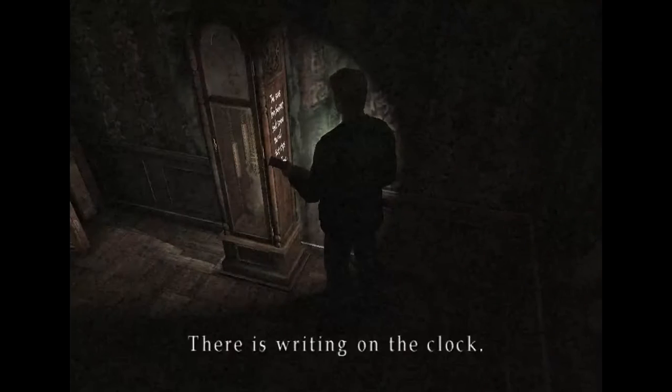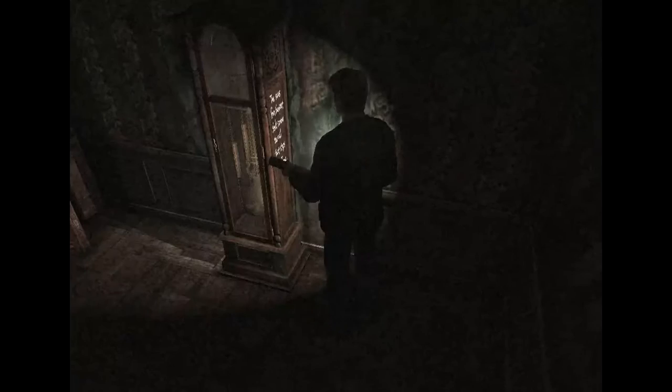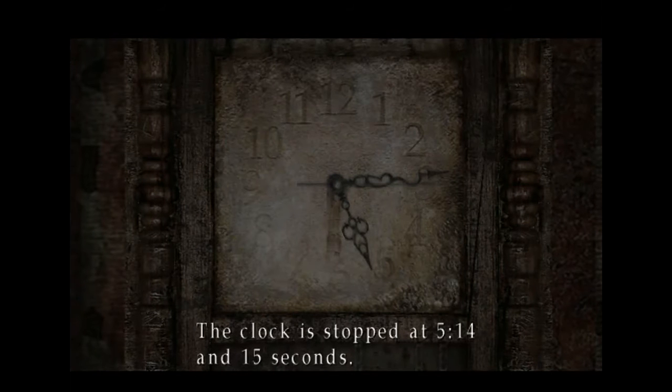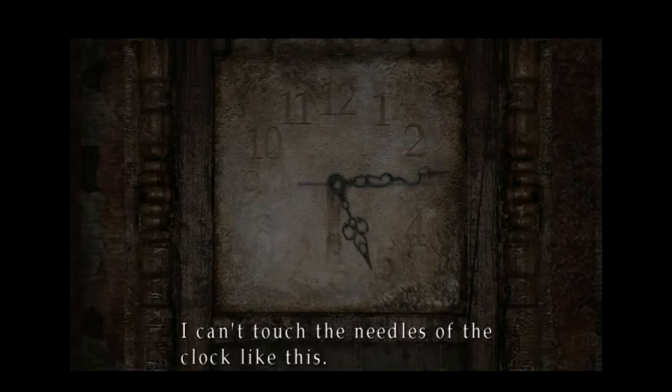Spooky. Okay. So what does this say? The scars from the past shall remove the nail that stops the time. Where's the clock? Okay. Oh, okay. Clock stopped at 5:14 in 15 seconds. Faceplate is closed. It is locked. I can't touch the... Okay. So, I probably have to go to the third story and get something. I don't know. Okay. Yeah. Let's go.